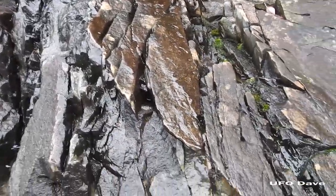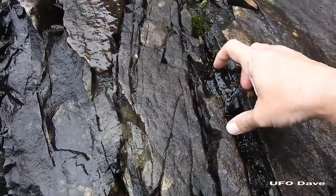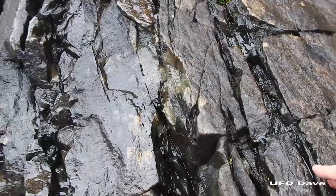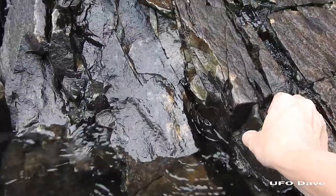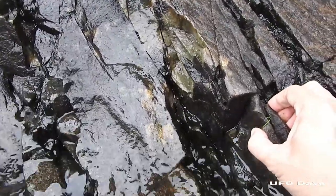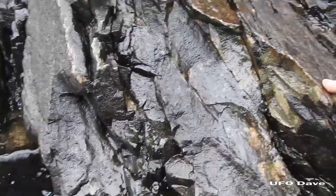And even down to the very smallest little indentations here. Smallest little indentations where the claws come in. You can see this one's fresh. Fresh. Where it's come and taken this section of rock out here.